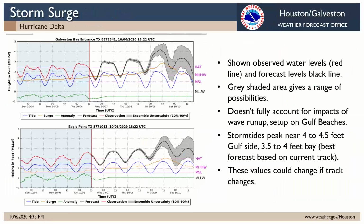As far as tide levels, it's sort of the same timing. What we see here on this chart in red is the observed high and low tides, just bumping up between about 2 feet and a little over, down to about 1.5. Normal high and low tide cycle. If you look forward of this vertical red line, you see the forecast, and the gray area gives you kind of an uncertainty, a little bit of a range there.